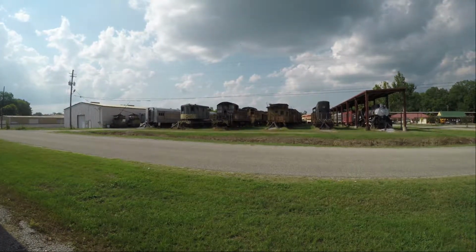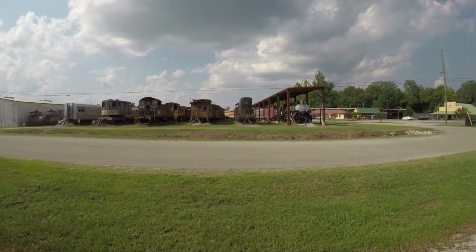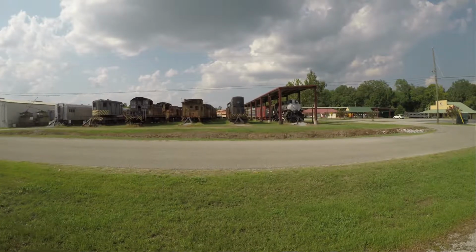One, two, three, four, five, six lines of various trains, cars, locomotives. I'm not a big train buff, so I don't know what the right terminology is. But you should come down and give this place a check out. It'll only take you a couple of hours. And if you want to ride a train, as you saw, you can actually go for a ride. It's only 14 bucks. It was quite cheap.